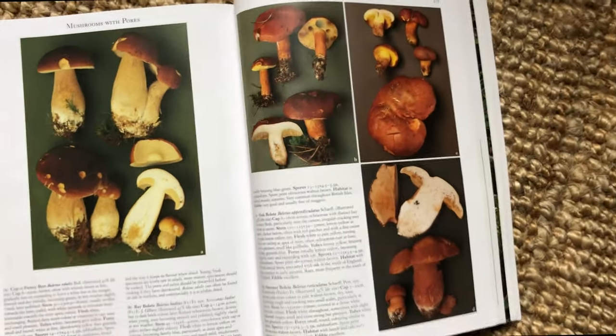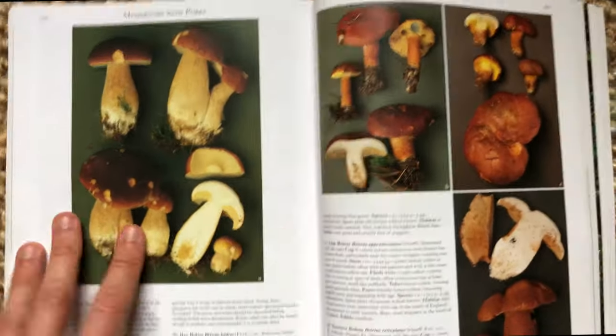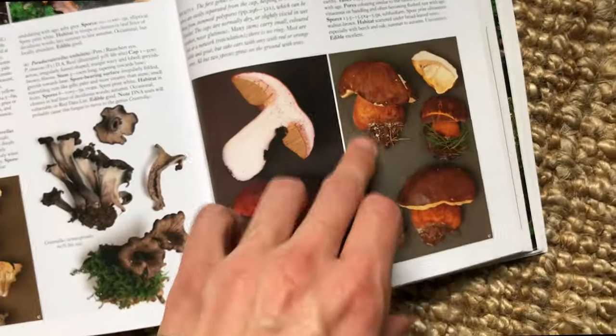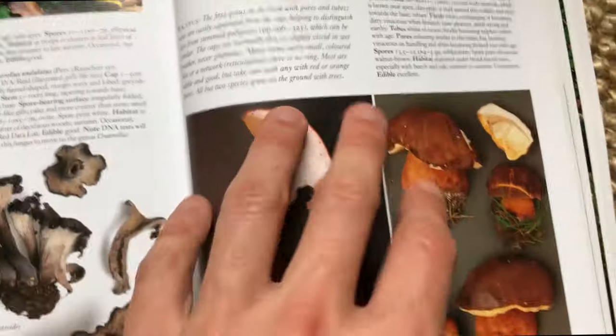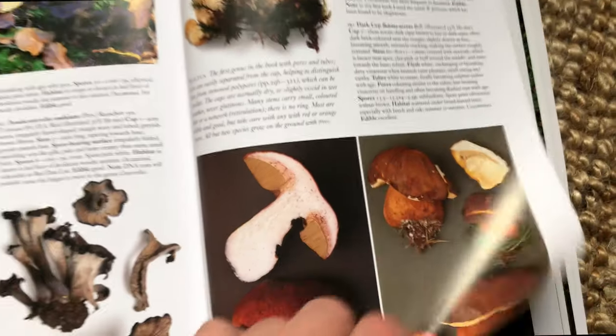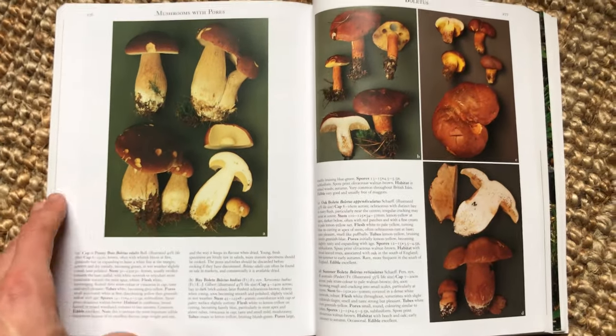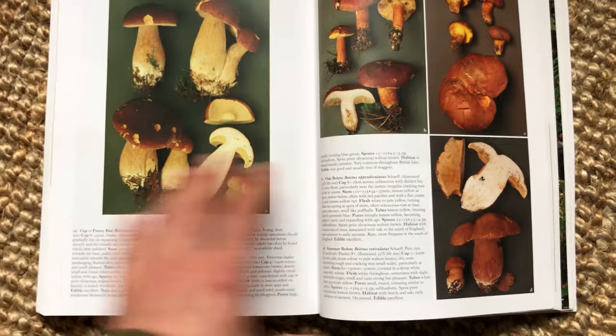So the one that we found today, I think, was a bay bolete. But also having looked in this, I got quite excited because I thought it might be a dark cep, just because of the sort of colour of the stipe. So I posted some pictures of it onto one of my local mushroom groups, and they got back to me.